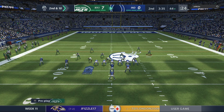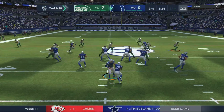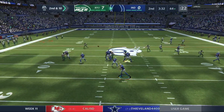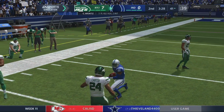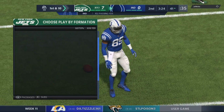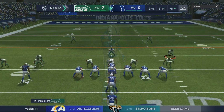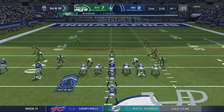Here we go. Check. 53. To throw, it's Wentz. Got a man open, it's Ross. And that's going to be another first down as the tackle is made at the Jets' 41-yard line. That one for Indianapolis, resulting in 15 yards and a fresh set of downs. This offense finding its legs now.